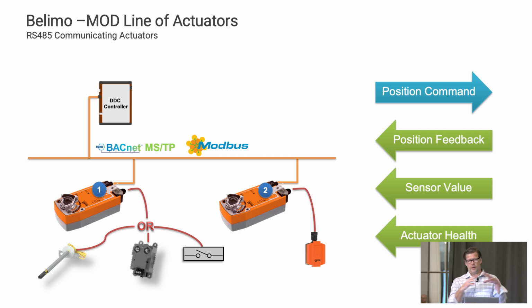This is where we expand from that analog model with ins and outs. Actually, who wires feedback on damper actuators? So one. Anybody else? Who does it on purpose? Because it costs more money.